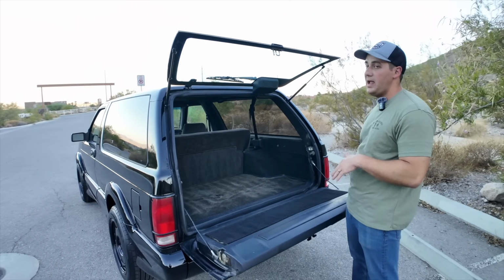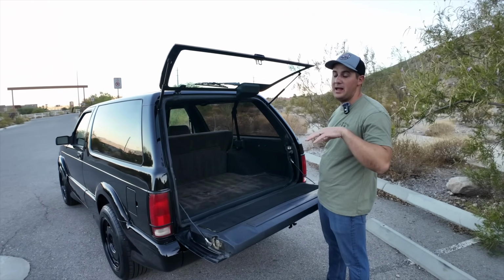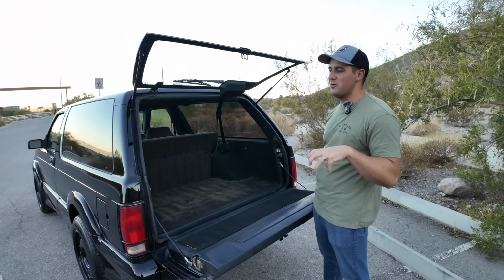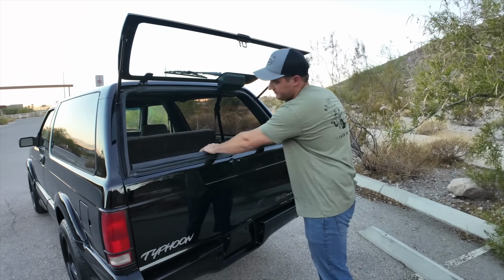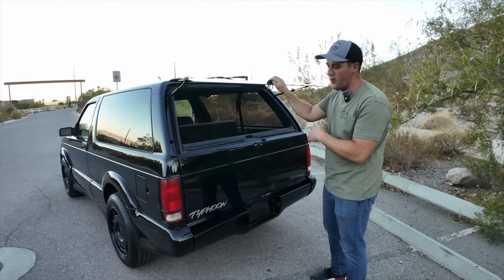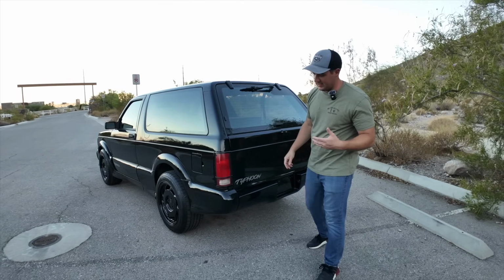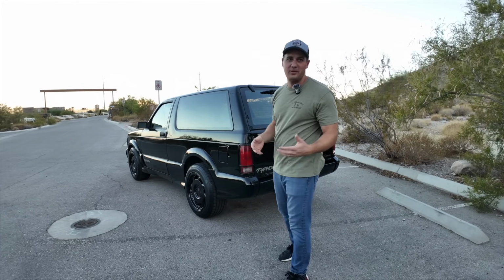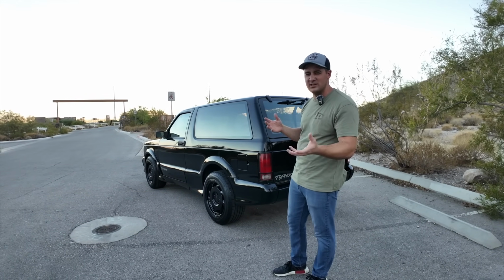These had a bigger payload because of the air suspension than the Syclone. The Syclone had a 500-pound payload, which drove a lot of people away from it. The Typhoon had a 900-pound payload, so you could actually haul some stuff back there. Also, that back seat made them far more desirable than the Syclone, because then it wasn't just a two-seater. Again, if you're gonna buy a two-seater back in the 90s, you're gonna go buy some sports car, not a little thing like this. So the fact that it's a four-seater really fast was a little bit more appealing.